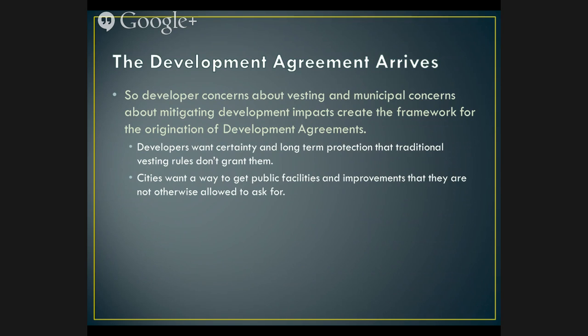And so developers that want to do projects of that size have this risk analysis of, okay, maybe I don't want to start this, because if I start on phase one and the neighbors get up in arms and go to the council or community development and they change the zoning laws, I'll never be able to build phase two and I'm going to go bankrupt. Okay, so that's the developer's side.